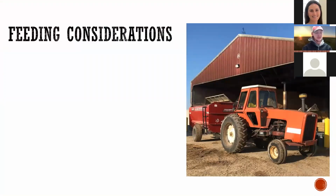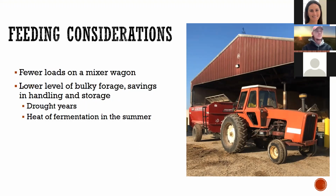So there's a lot of things to consider with limit feeding. First off, as I mentioned, this is a much more energy dense diet. So if time and equipment wear is important to you, as it should be for a lot of producers, feeding a very energy dense, concentrate dense diet versus a fluffy hay ration, you're gonna be able to get a lot more onto a mixer wagon than feeding hay. If you're feeding a lot of cattle, you could be going from 3 loads a day to feed down to 2.